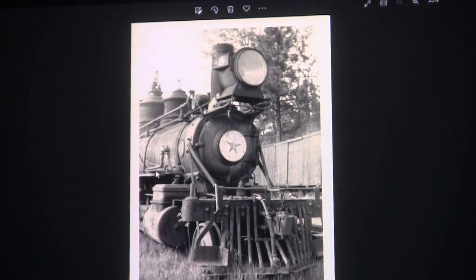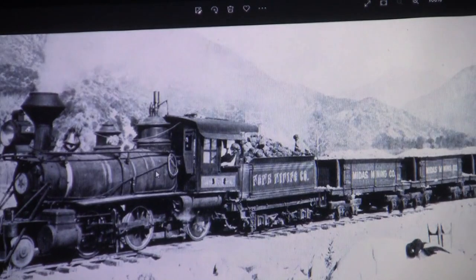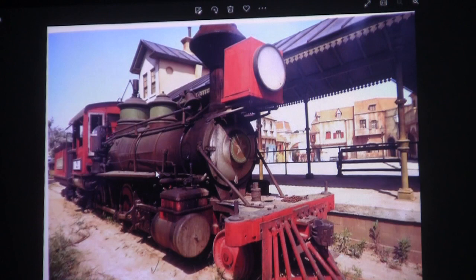They were looking for a movie engine for use in the John Wayne movie, The Spoilers. So Payne put together the deal with Johnny Nolan's approval, and the engine was sold and shipped to Universal Studios for use in the John Wayne movie, The Spoilers. It remained there and was used all the time on the studio backlot throughout the 1950s, 1960s, last being used in a Twilight Zone movie sometime in the mid-1970s.